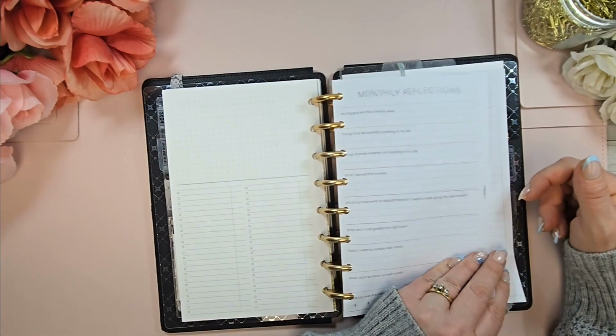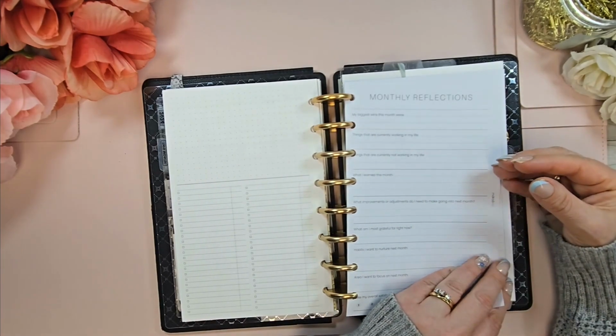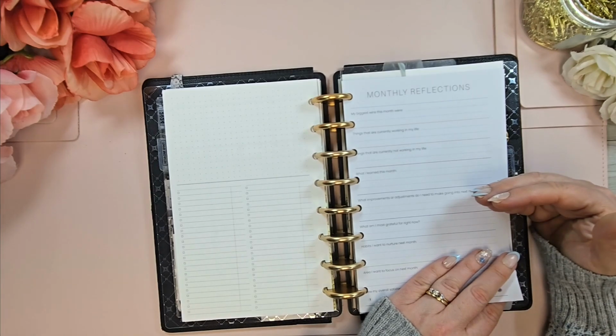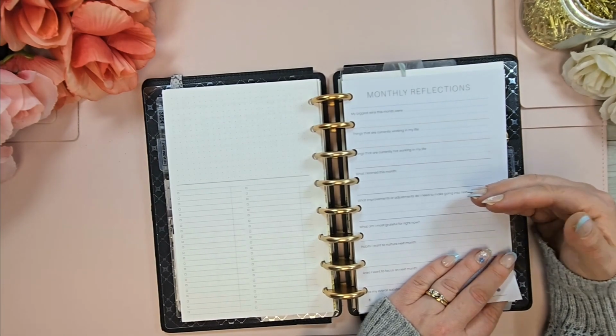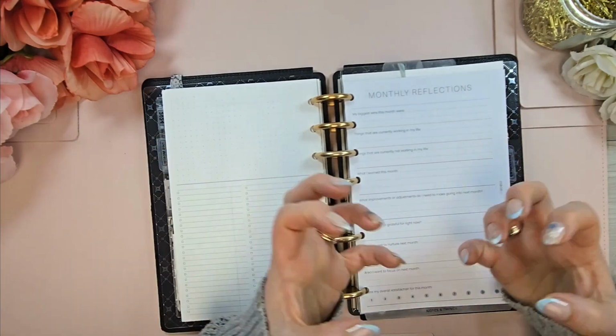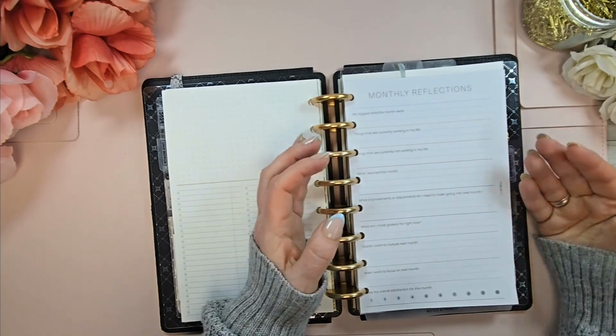And I do have a goal planner that I'll show you next, and I'll explain how these kind of work together. I really do try to keep my planners as a system. And is that system perfect? No, it's not. But the point being that they're coming together to help me steer my life in a certain way. And I love that.